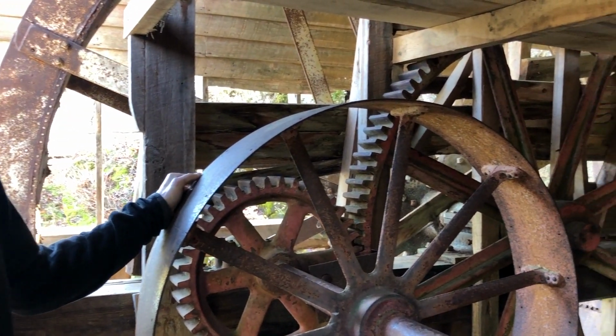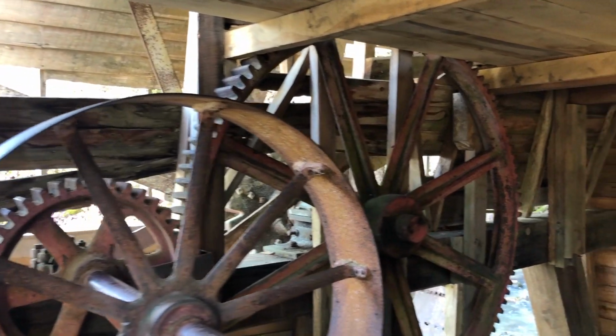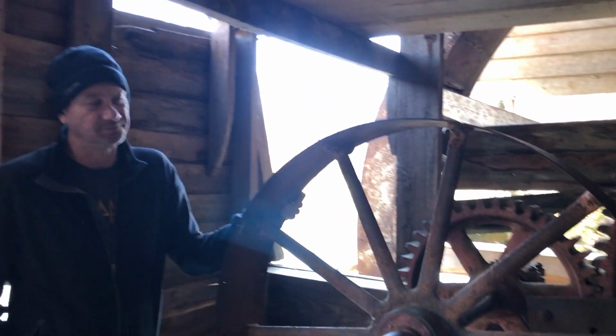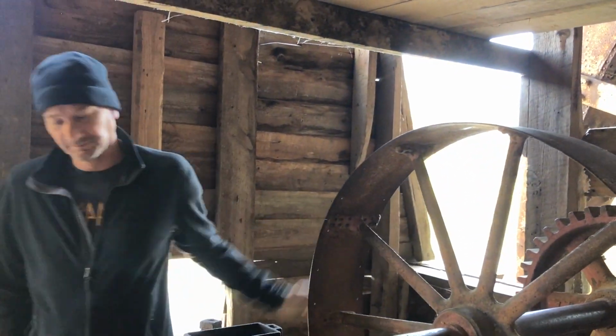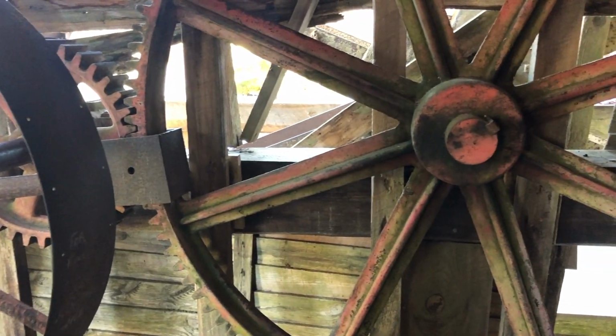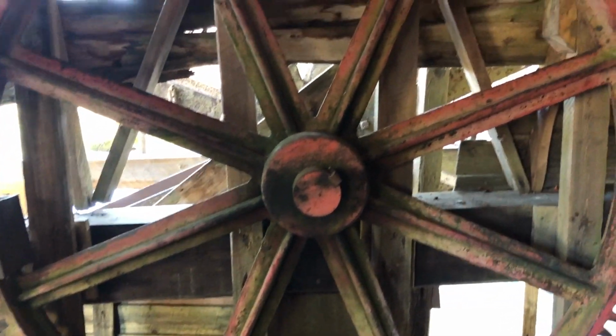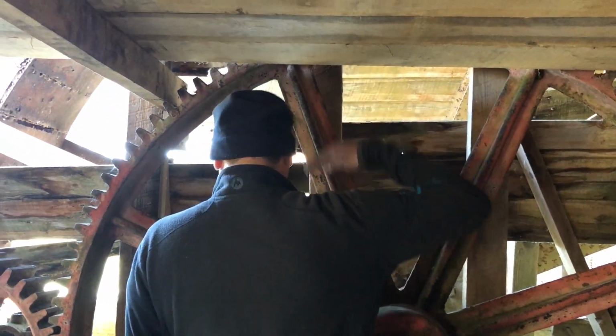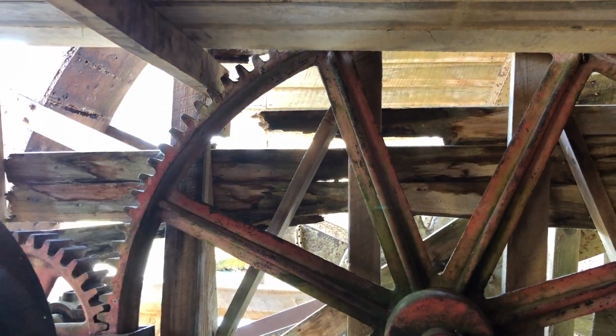Yeah, corn grinder. They powered a lot of stuff with water wheels. Yeah, and windmills. Those metal things are called gears. Big gears. I couldn't remember what they were called. Big.